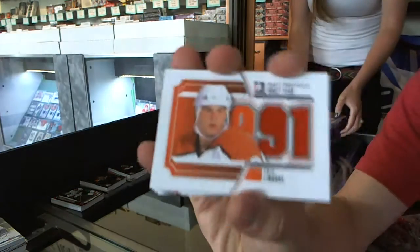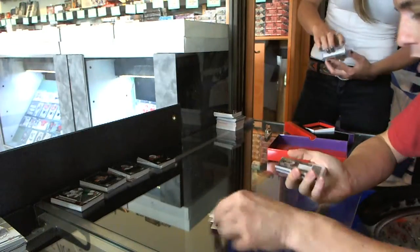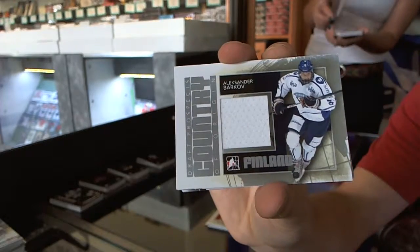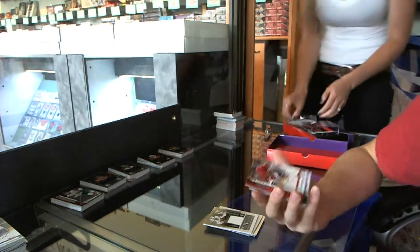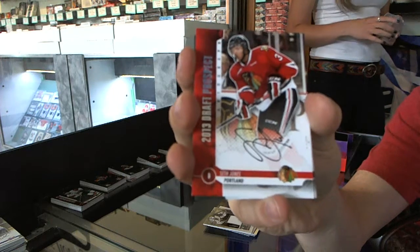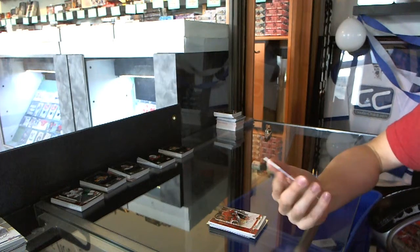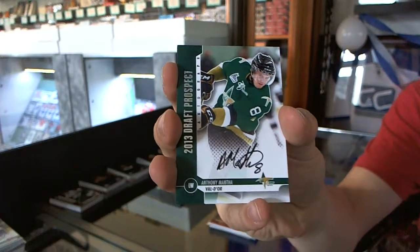All right, we got a draft year jersey silver, Eric Lindros. We've got a country of origin jersey silver, Alexander Barkov. Okay, fine. We've got an autograph of Seth Jones. Short print. Definitely a winning box. We've got an autograph of Anthony Mantha.